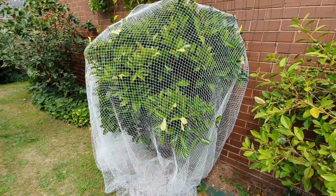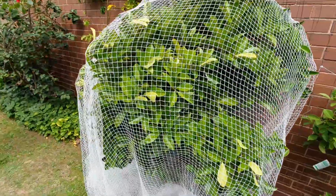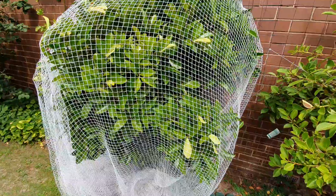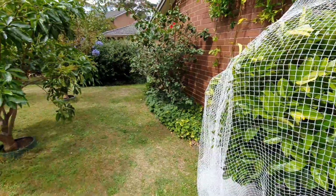We just finished the grumichamas. There's a couple left under there, only thanks to the net. We got to have any. It was a good crop. We got around 50, 60. Wasn't bad.